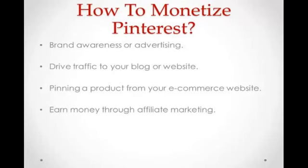One of the most widely used methods in monetizing Pinterest is through brand awareness or advertising. Say, for example, you run a deal website. You can leverage the power of the visual-centric pins by posting an attractive image of a product or service that you are currently offering on your site. Pins have backlinks that point back to the source, so if you pinned a deal straight from your website, the direct link to that deal's page would automatically be added to your pin.